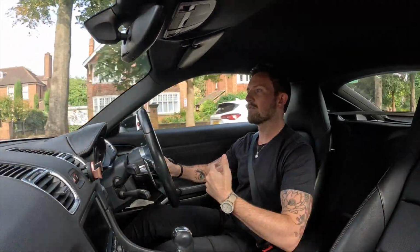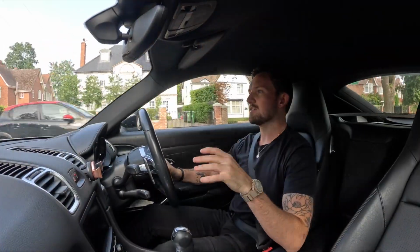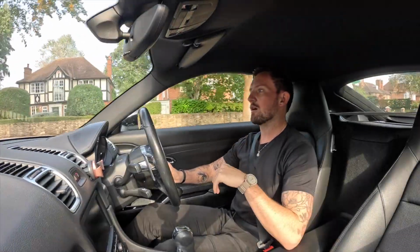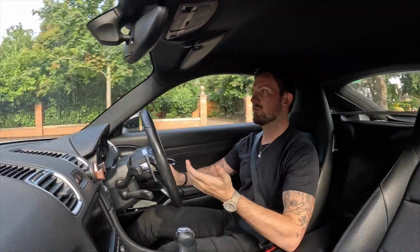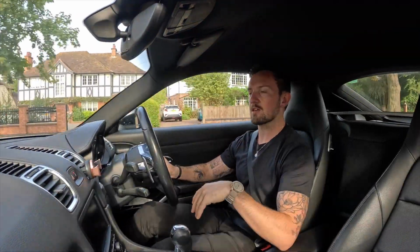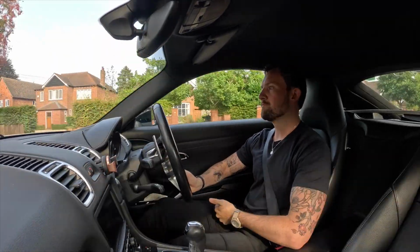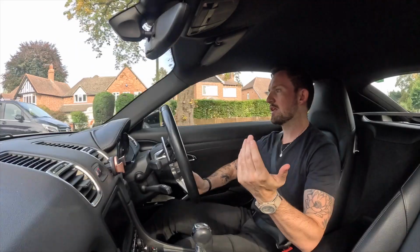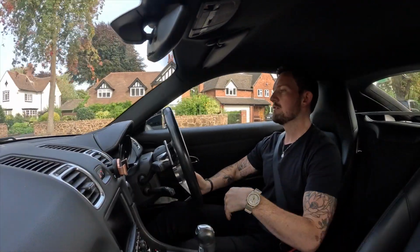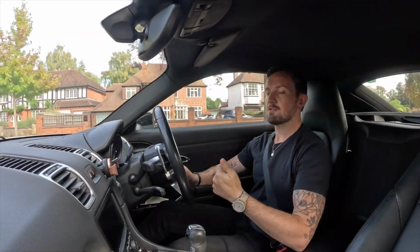I love this thing so much. I just feel like it's so easy to place it where you want it to go. And once you've driven it for 6 months like I have, you know the gaps you can fit through, you know the corners you can take at roughly what speeds. While it's warming up now, I'm just sitting in PDK automatic mode. The temperature's climbing up, and yeah, it's really comfortable.